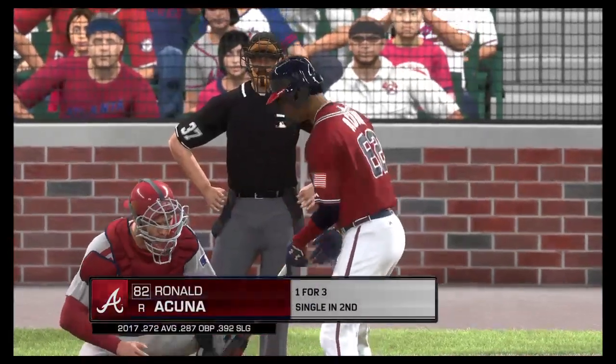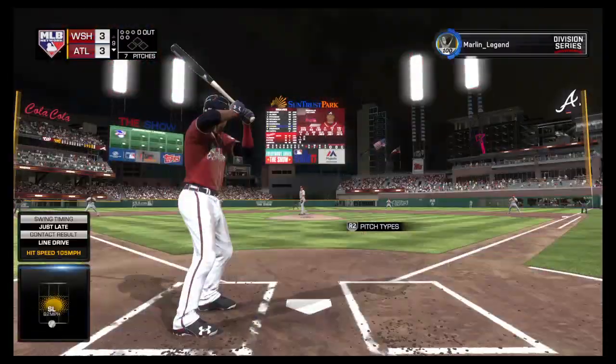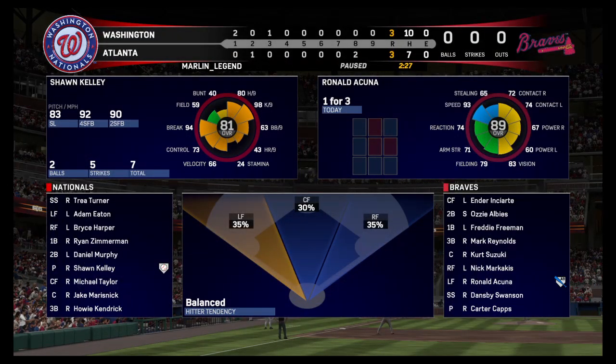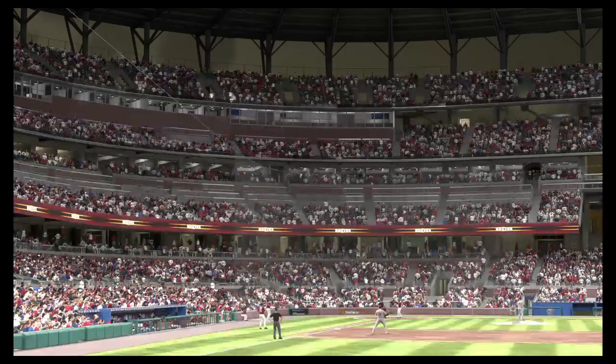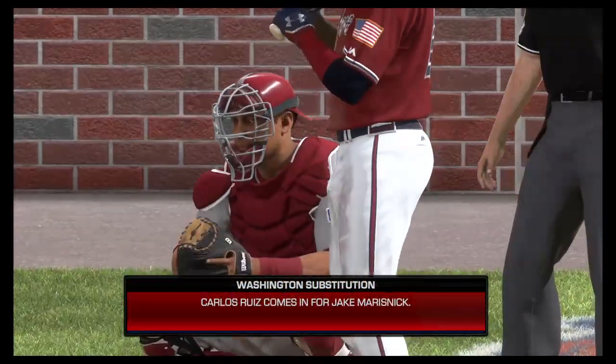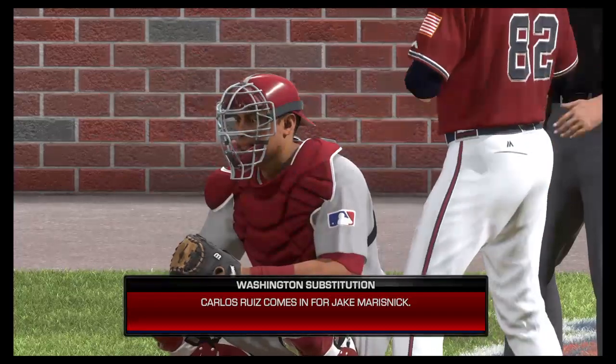Stepping into the box, number 82. He flew out in his last at bat. Left fielder, number 82.